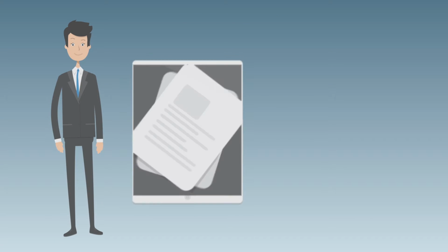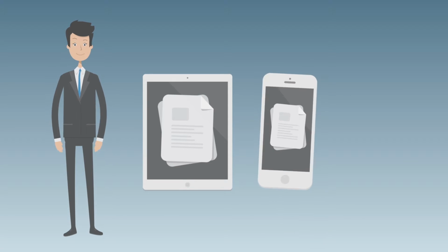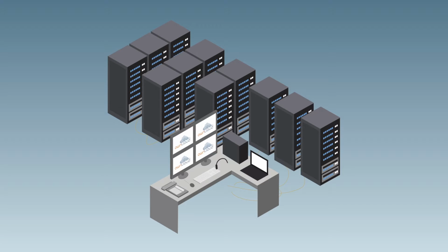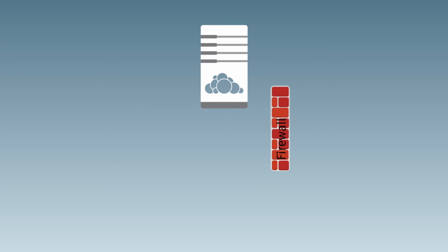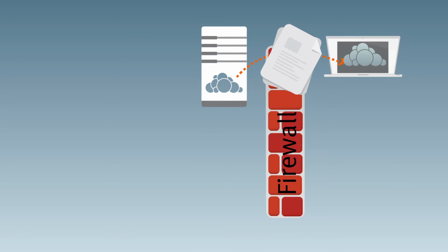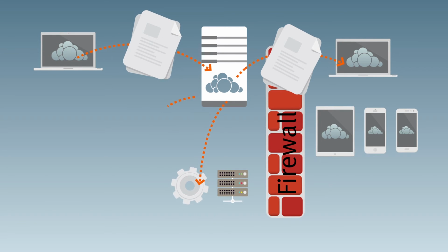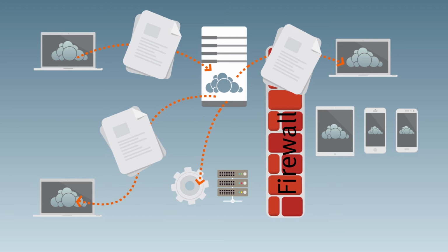For example, you have users on the go who need anytime file access from their devices, but you've got a mandate to keep your data stored only at headquarters. By hosting ownCloud in your data center, you enable frictionless collaboration across mobile, web, and desktop devices while keeping corporate data on-site and secure. File sharing remains under IT's management within IT's control.